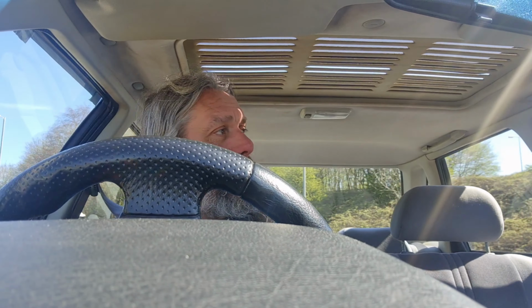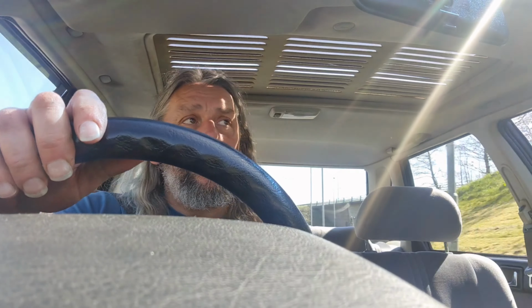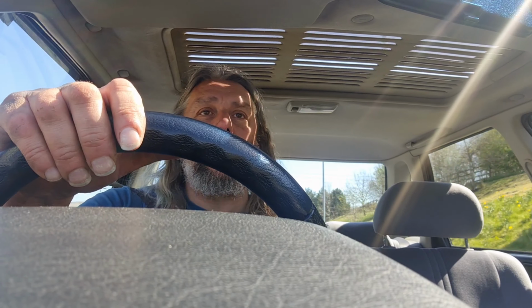In fact, my friend said to me that she thinks the automatic gearbox is probably the best one of these. And, you know, maybe that's right. There's nothing breakneck about the way it goes, but it goes enough. And that's really all we need.